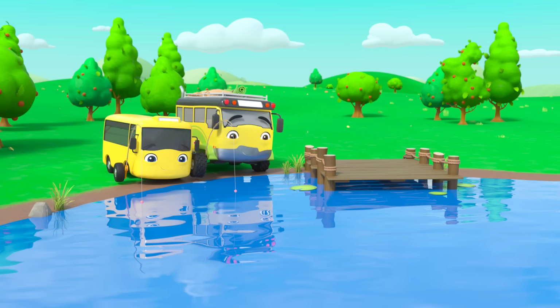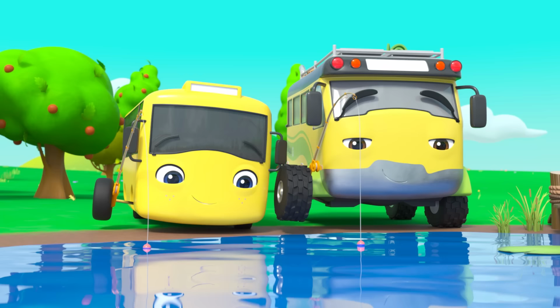Now Buster and Daddy are fishing instead. That's much more relaxing.